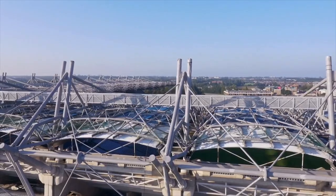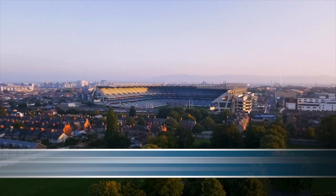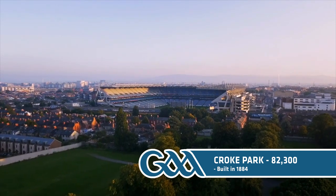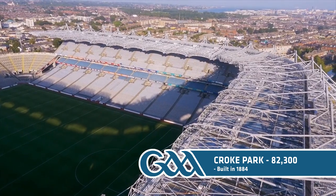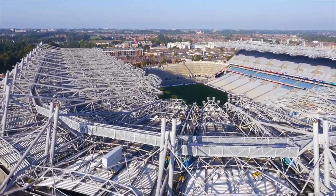And this mammoth looking facility has a mammoth amount of seats. Built in 1884, with a capacity crowd of 82,300, it's hard to believe that this is the third largest stadium in all of Europe. But what's it like to actually go around?